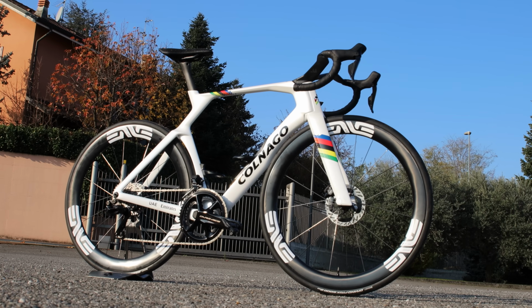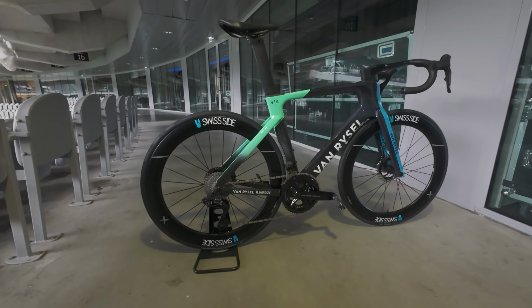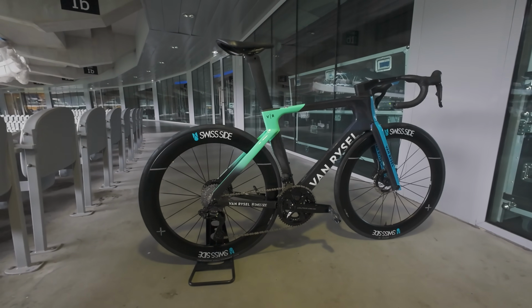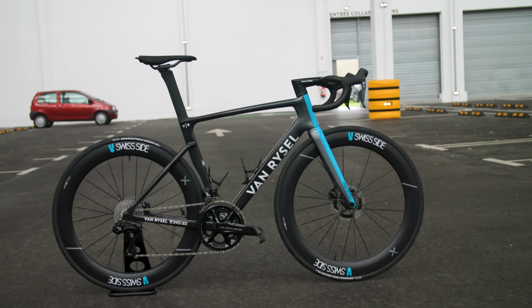You know, in the Colnago Y1 RS video, when I said aero bikes are so back. Well, hot on the heels of one new Tour de France aero race machine, we have another. This one is from Van Rysel and it has a very similar shape to the standard RCR that we saw last time we went to a cold car park in Lille.